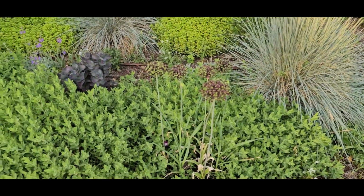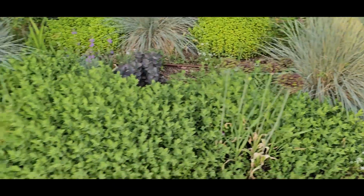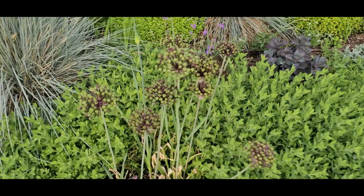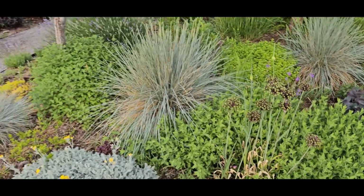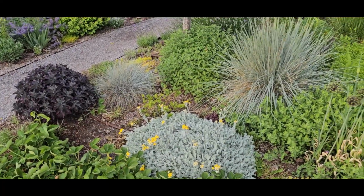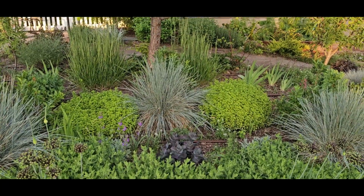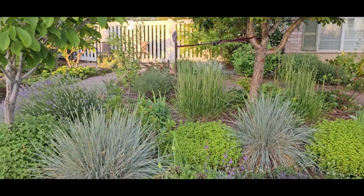These are more of my alliums. We've only got a couple of the little white pom-poms that are getting ready to bloom on this side, and a couple more over here. But the seed pods are interesting. I think I'm going to leave the seed pods up for a little while. And then through here we don't have a lot of bloom, but we have the texture and color of the sedums and the grasses. We've got the Drops of Jupiter oregano back there, and some feather reed grass in the back that adds texture. And then the lavender.